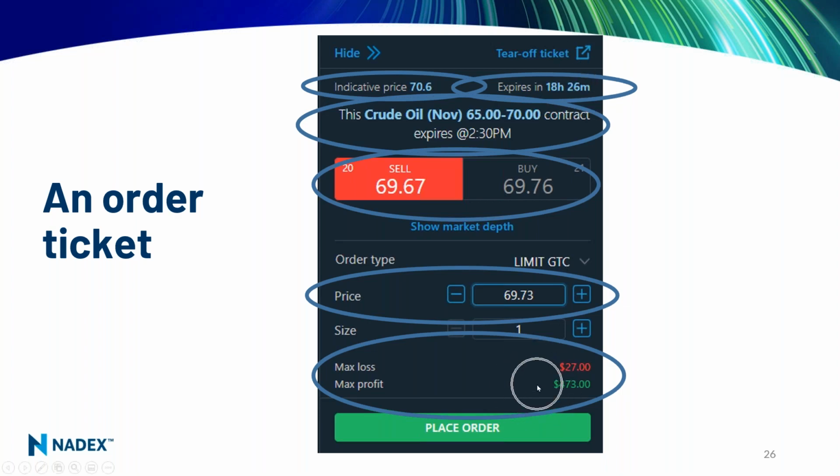And I know my maximum profit, because it's a $5 call spread, $5 between the floor and the ceiling. The contract can't be worth more than $500. So I know if I'm risking 27, I could potentially make a total of 473. We calculate that for you, whether you're going short and selling or whether you're going long and buying. Again, I will demonstrate that.